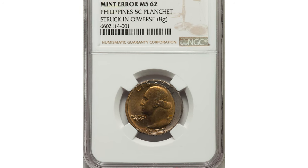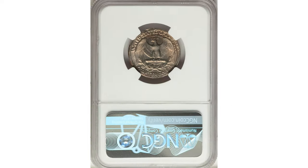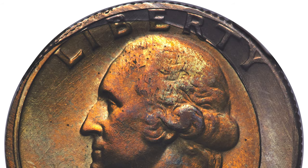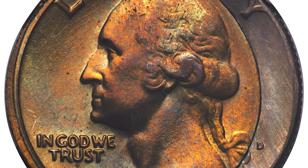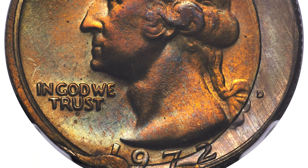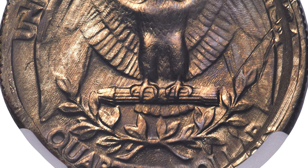Hey coin collectors, this is a 1972-D Washington quarter struck through a Philippines 5 centimos planchet, graded Mint State 62 by NGC. A 5 centimos planchet became mixed in with Washington quarter planchets and was fed together with a quarter planchet between Washington quarter dies, with the 5 centimos planchet between the obverse die and the quarter planchet.